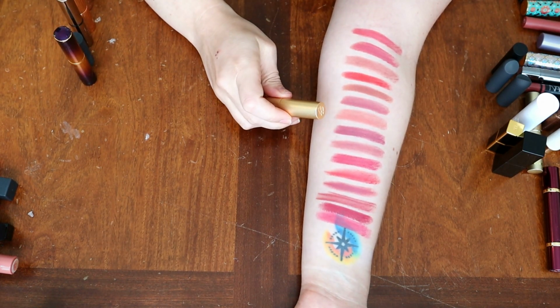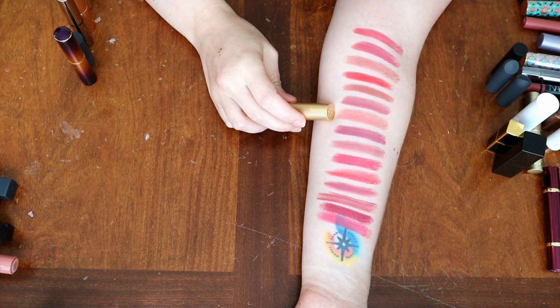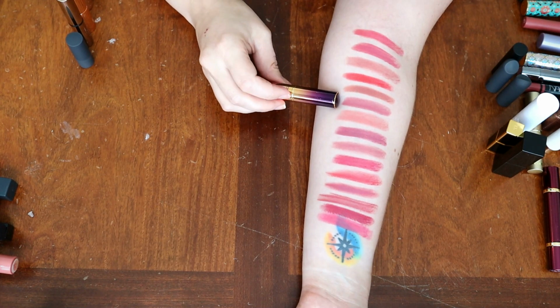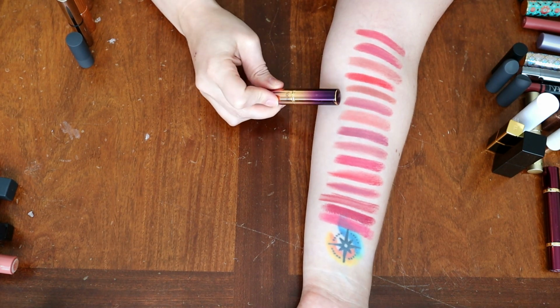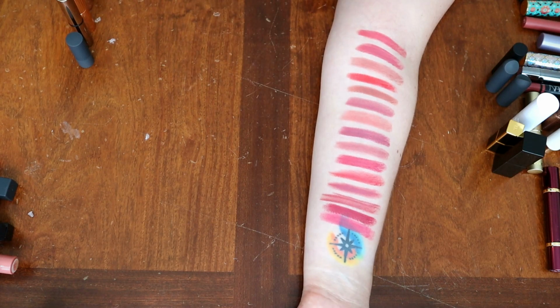This is Sugar Daddy from Too Faced, and again, I know this is crazy old and they don't make this anymore, but I really enjoy this color and this formula, so I am going to go ahead and hold on to it. I'm also going to go ahead and hold on to Cabana Boy from Tarte. This is such a beautiful color, and it's very similar to the one that I just decluttered from ColourPop, but it doesn't have that weird stain fade issue.